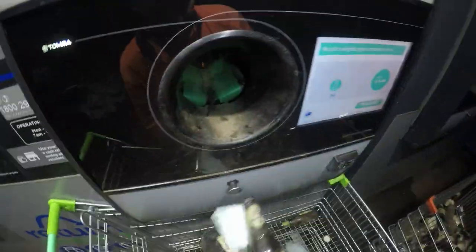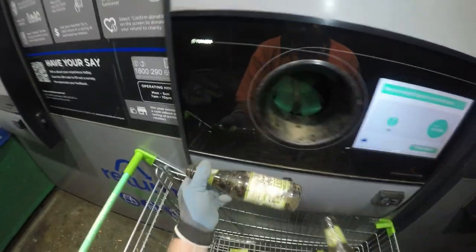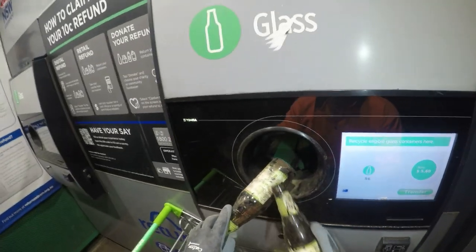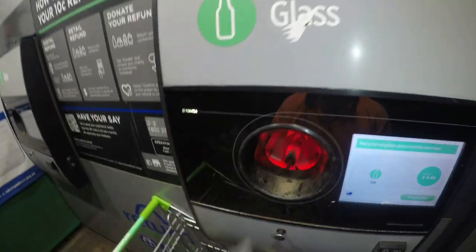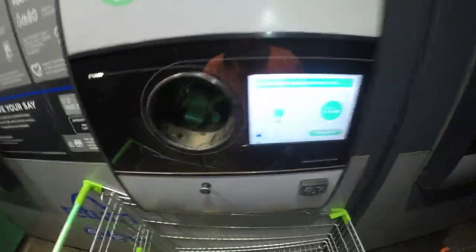Get down the last couple here. They're the troublesome ones. Come on. The barcode's there. Read it. Thank you. Give it a rub like a genie and it goes through. Clean the dirt off it. There we go. 59 units in that last scan. $5.90.